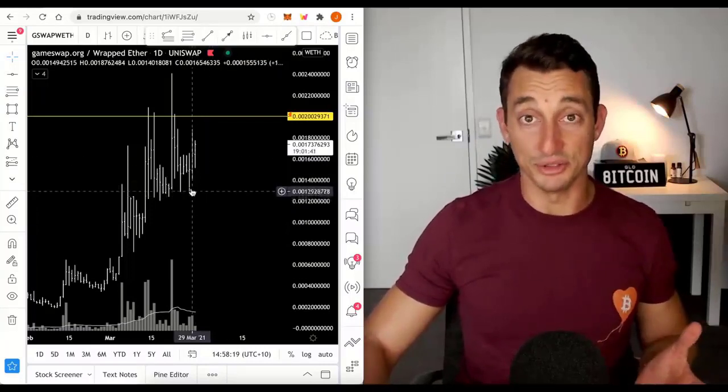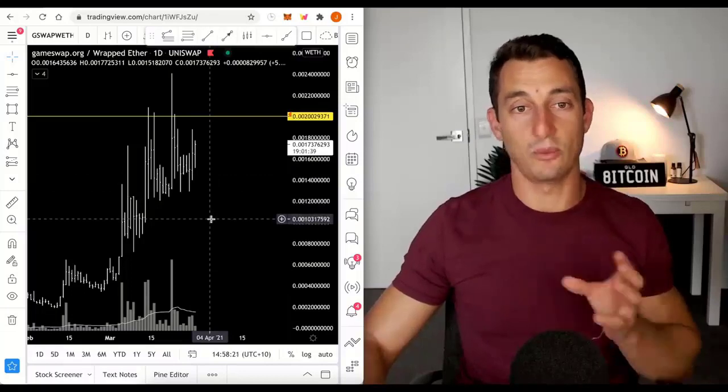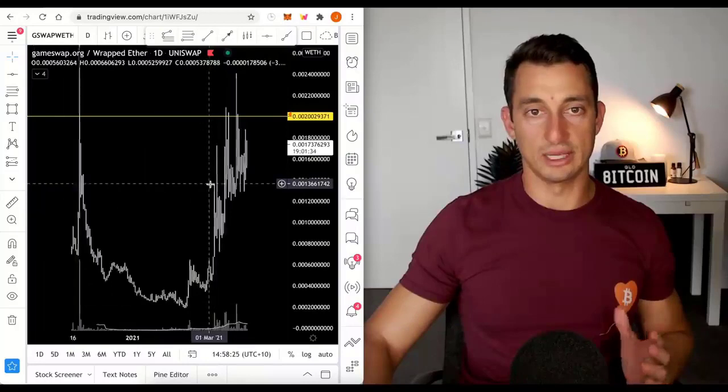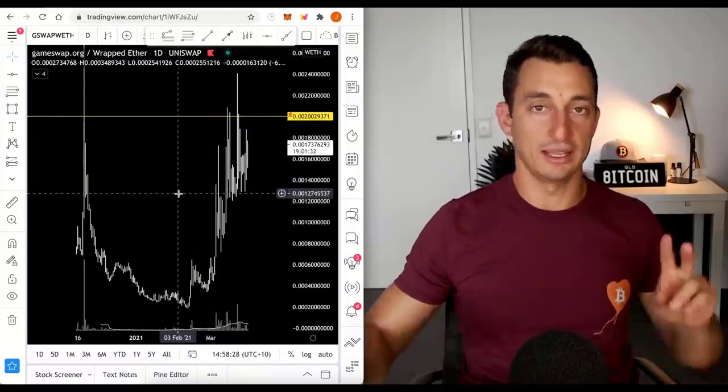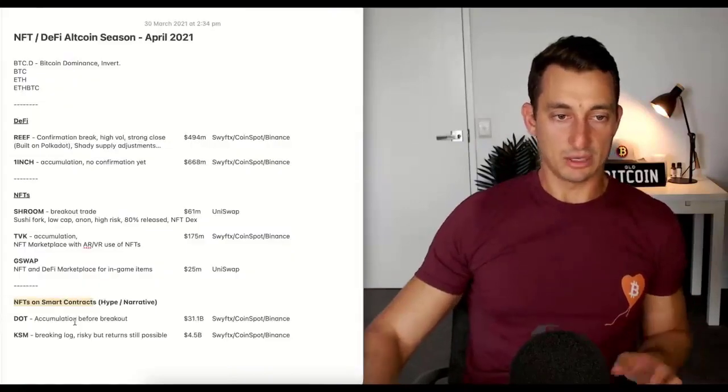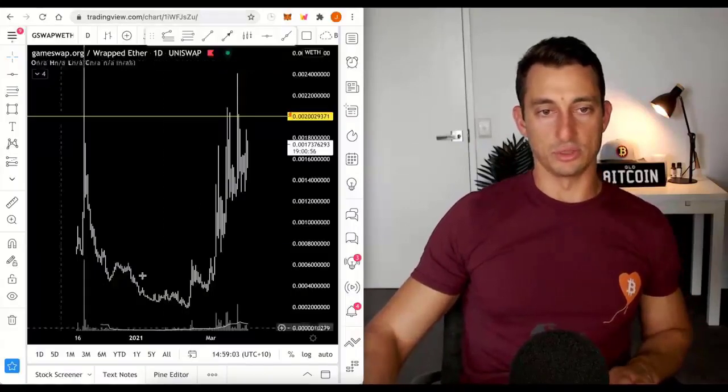Obviously, there are fees on Uniswap, so if the fees outweigh any sort of gain that you can make on here, then there's just no point. But this is the small cap hidden NFT gems that everyone is looking for. They're on Uniswap. NFT smart contracts. Let's have a look at the pricing for DOT and KSM.